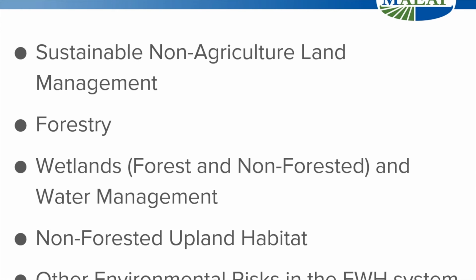The Forest, Wetland, and Habitat Assessment addresses 5 different land use sections. It addresses sustainable non-agriculture land management, forestry, wetlands, both forested and non-forested, if you have that on your property, and water management, non-forested upland habitat, and any other environmental risks that are part of your forest, wetland, and habitat system.